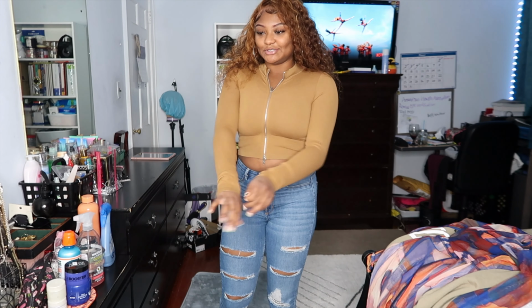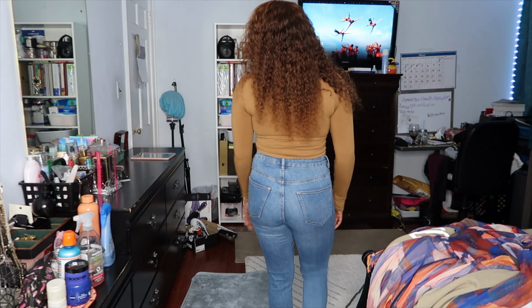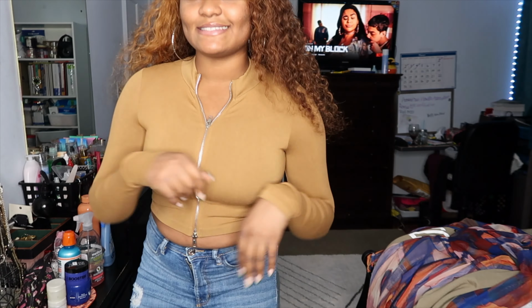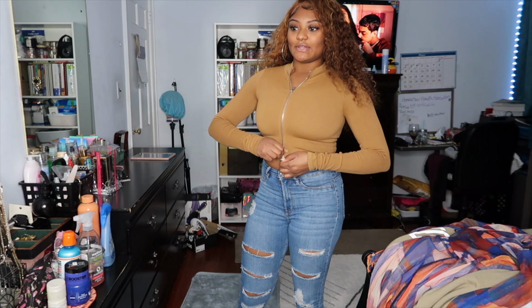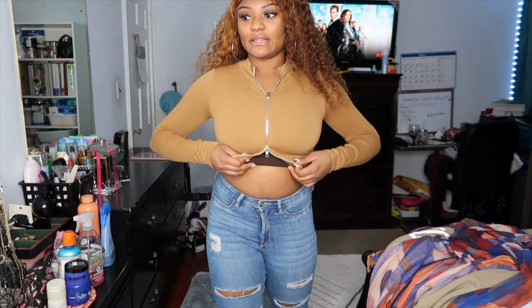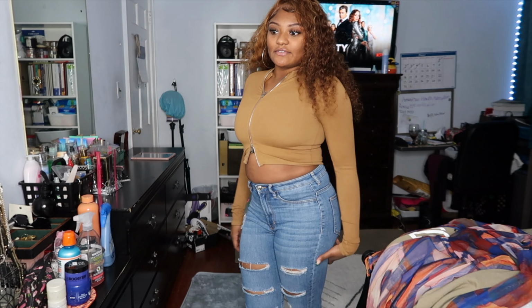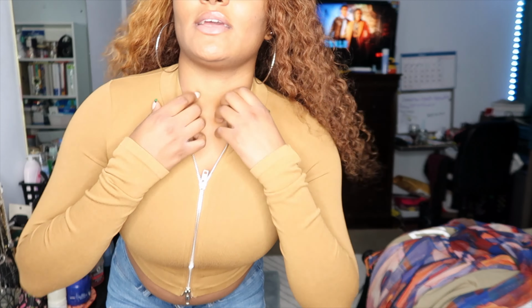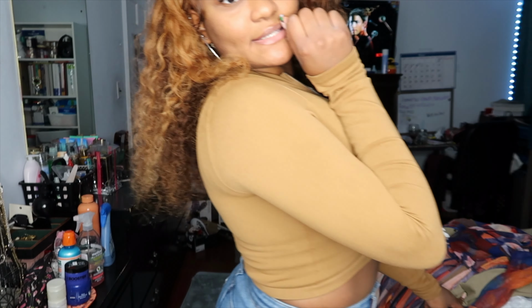It feels so comfortable, I'm not gonna lie. Good material, it feels really nice. It's stretchy for sure. I don't feel like I'm squeezing into it. And it's a two-way zipper, so you could unzip it from the bottom if you want to show more cleavage. Really do like this one. I'm not sure if you're able to see, it's kind of close to the neck. But yes, loving it.